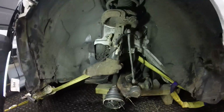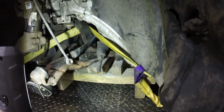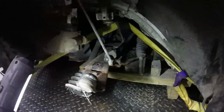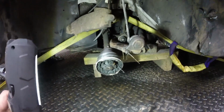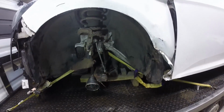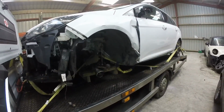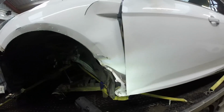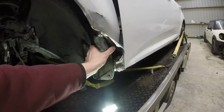So yeah, the strut's bent, the hub snapped in half, drop links come off, inner rack end snapped in half. Bottom arm is bent and it's ripped the bottom arm ball joint out. We've got half a drive shaft, so it's taken some serious whack on this side. But it must have been so low down. It's a weird one, this one. So we've obviously got some damage to the arch, but that's been caused by the wheel being ripped off. We have a little look. Can we see behind here?